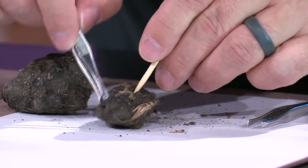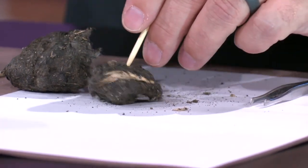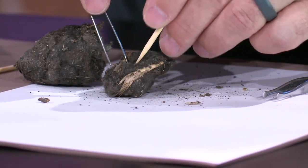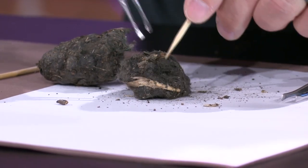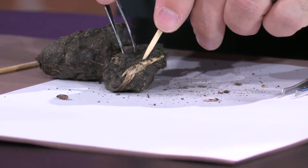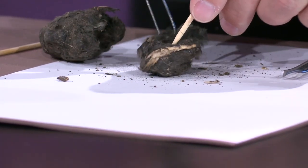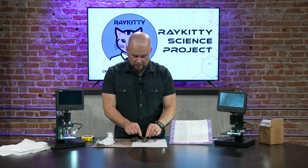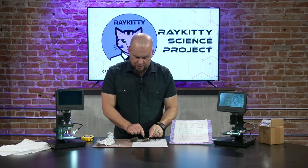Now, remember, because they eat the animal whole, if you find one part and it is a vole, or it is a rat, or it is a certain type of animal, it's more than likely the rest of the parts that you find are going to be from that same animal. Now, you may find more than one animal in a pellet, okay, but the parts that you find will probably be from that same animal.